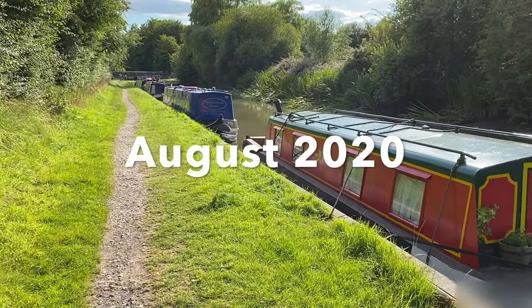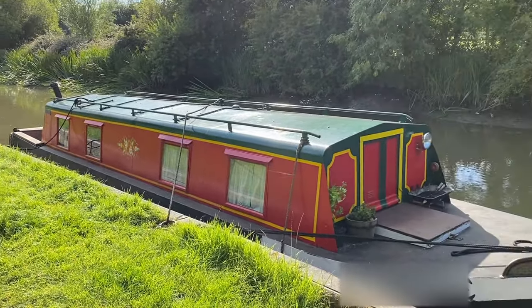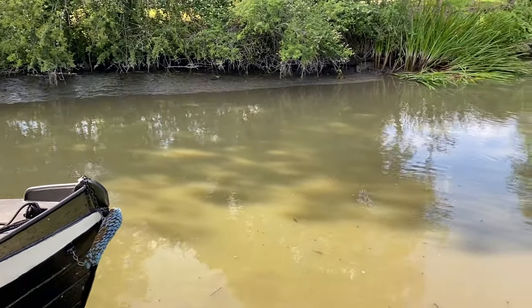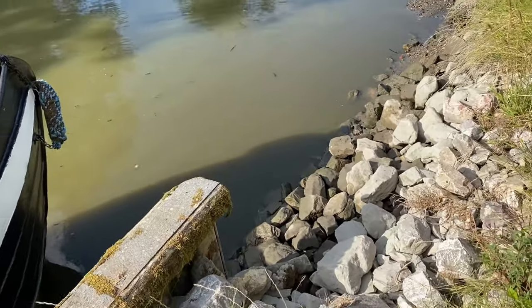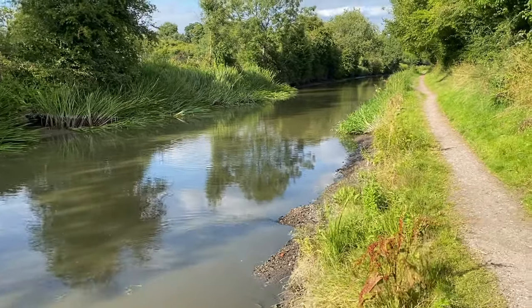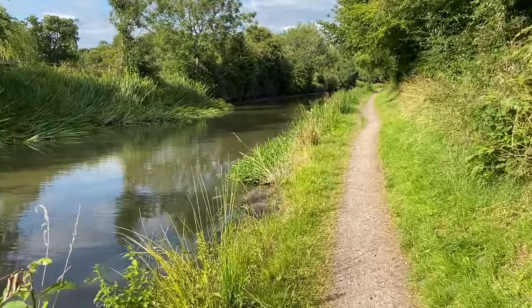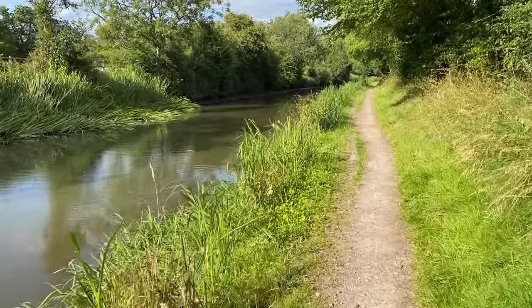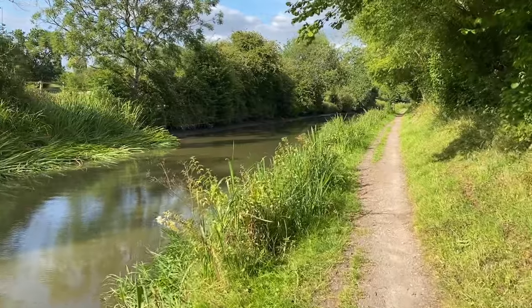This is the visitor moorings at Wootton Rivers, and all the boats are sat on the bottom at the moment. As you can see, it's very low in water. Very low. I'm just going to walk up here. And you should be able to make out the bank on the left hand side.